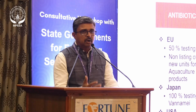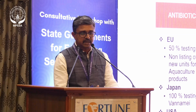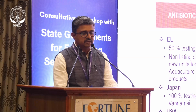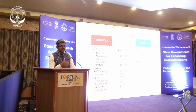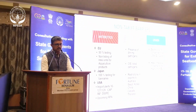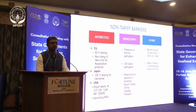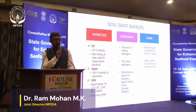So these all create non-tariff barriers, which can be grouped into 3, and the first one is antibiotics, as I said earlier, where in a major market like the EU we face 50% import inspection frequency compared to other countries. For other countries it is just 10%, and the EU has delisted certain of our units because of antibiotic detections in the EU market.